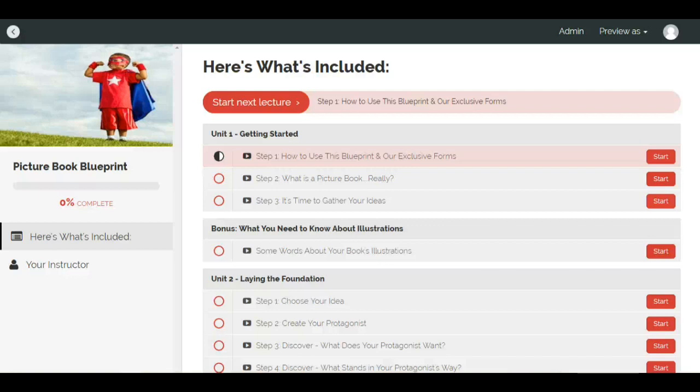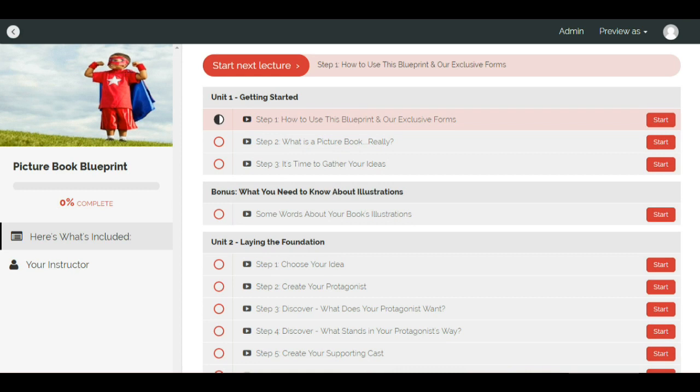So here we are inside Picture Book Blueprint. This is the home page of the course, which has the table of contents. As you can see, the material is broken into several large units, each of which covers a broad area of the writing process. And within the units, you have smaller steps that break it down into one small piece of that chunk of the process. Let's take a look inside a step.